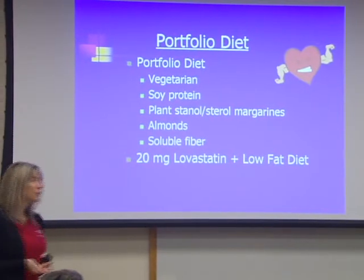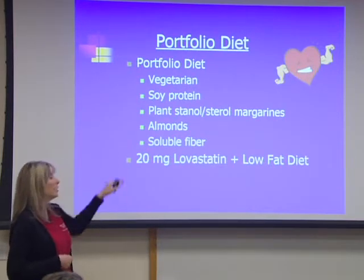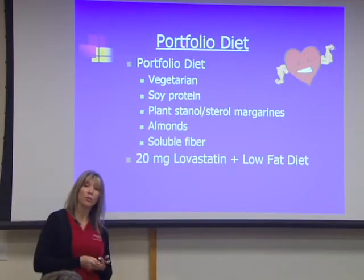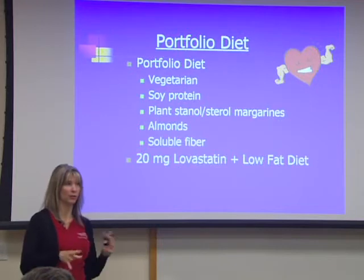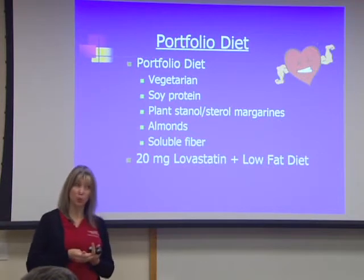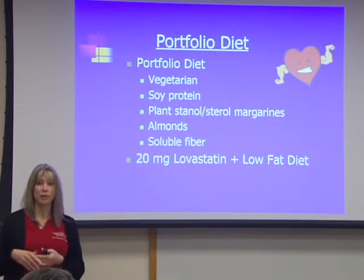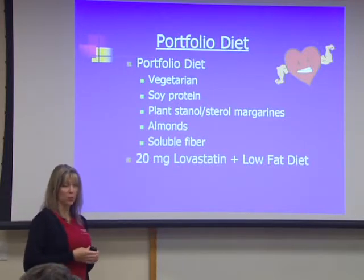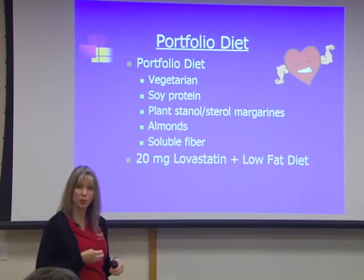So the portfolio diet was a very well done study that included a portfolio, that's why it's called portfolio diet, of different foods that are thought to be heart healthy. It was vegetarian, so quite a switch if you're a meat and potatoes person. The main protein source was soy protein in the form of different natural soy products or more processed soy products like soy burgers and things like that. Plant stanol and sterol margarines, which are special margarines that have what they call plant stanols in them that actually help lower cholesterol.